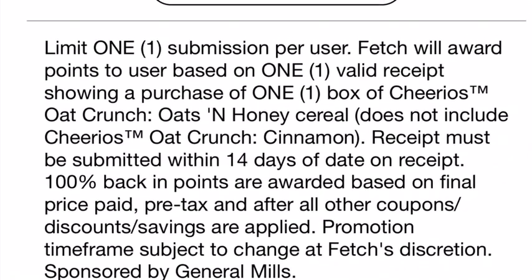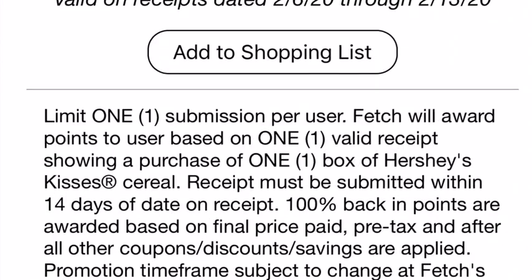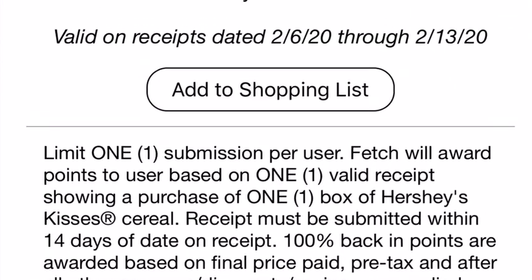Fetch will give you this cereal completely free with Fetch, as well as getting this one completely free with Fetch.